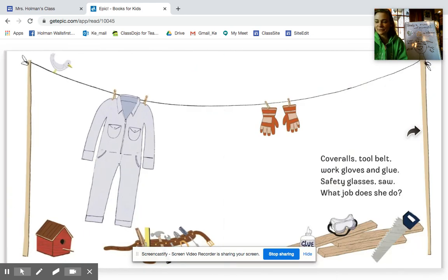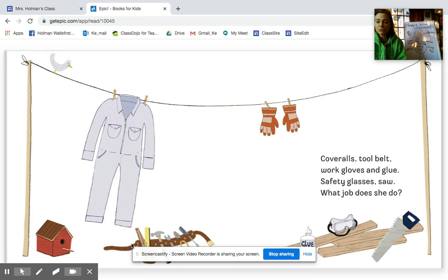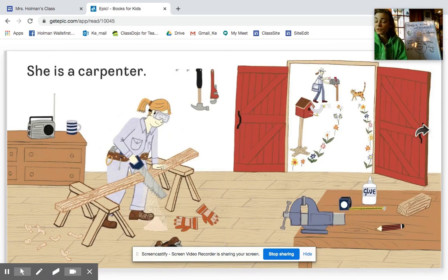All right, we're going to do one more. Coveralls, tool belt, work gloves and glue, safety glasses, saw. What job does she do? Well, okay, so I'm looking at these. These are coveralls. And it's really what the word says. It covers all. So your clothes can stay protected. Oh, and like some safety gloves and a saw. And I know a saw cuts wood and a tool belt. What does this person do? Make your inference. Let's see if you're correct. She is a carpenter. Or maybe you said she builds things. Yes. So very good.